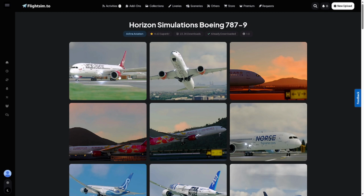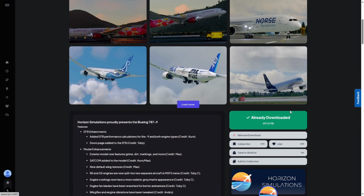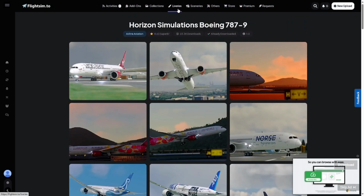Now I was able to download this aircraft for free from flightsim.to, and this is the page where it is. All you need to do is search Horizons Simulations 787-9. This is where it will bring you. I've already got it downloaded and you can get some liveries from up here too for it.